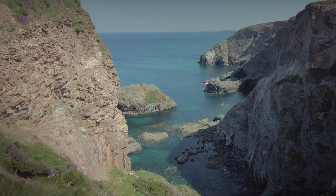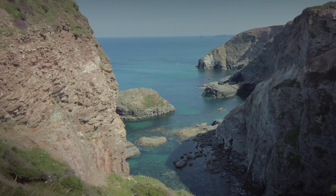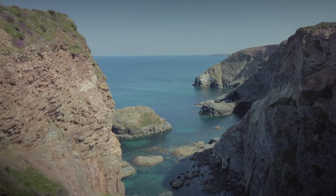This part of the Cornish coast is absolutely stunning, and to look at the sea, the colours are absolutely amazing. It's very, very hot today, so there's not many people about. I can't blame them really. If you're sensible, you'd stay in some shade, plenty of water.